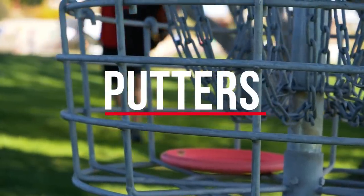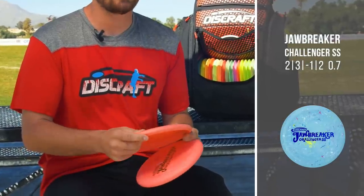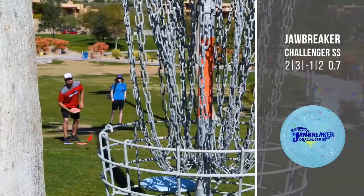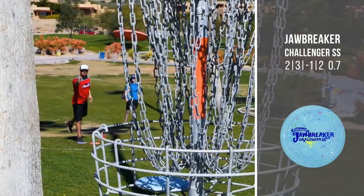I'm going to go ahead and go putters, mid-ranges, fairways, and then the high-speed drivers. So I'm going to start with my putting putters. I got two putting putters. I chose the Jawbreaker Challenger SSs. I just like these because they're super glidey, they're beadless, and they're just really comfortable to me. So yeah, I go off the feel.